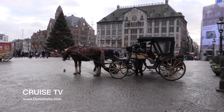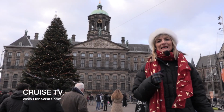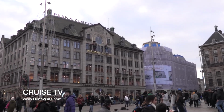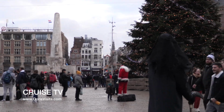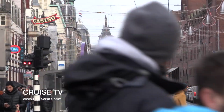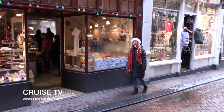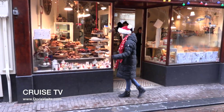This is Dam Square. It's the main square. It's like our Trafalgar Square. Behind me is the Royal Palace, and over there is Madame Tussauds. And down there is Central Station, where we started this morning. In the back streets there are loads of restaurants and coffee shops with great cakes.